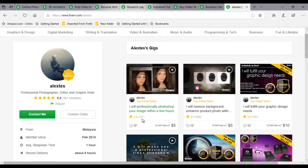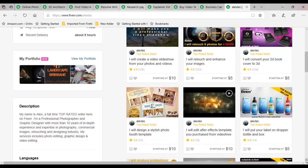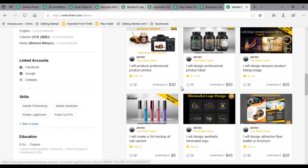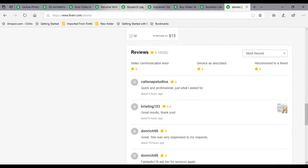You see this gig, more than 1,000 still on Photoshop. This gig close to 500 still on Photoshop. This gig close to 400. This gig more than 130, and all these are Photoshop. She is just concentrating on the, or he is concentrating on the Photoshop niche. Then more than 70, 30 something, about 14, I believe that's a new gig. 12, all the gigs. See there, this person is making a pile of money here on Fiverr.